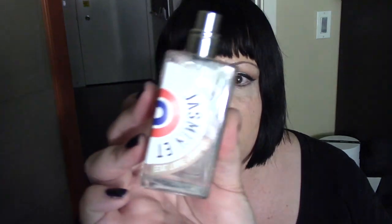I got through a perfume. I love this, and I have another bottle. I got the smaller one. This is the Jasmine and Cigarettes from Etat Libre Orange. I love this. There's not cigarettes, not like burnt cigarettes, but like tobacco, kind of like green tobacco, which is really nice.